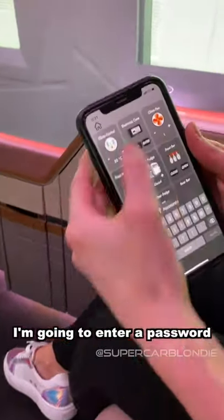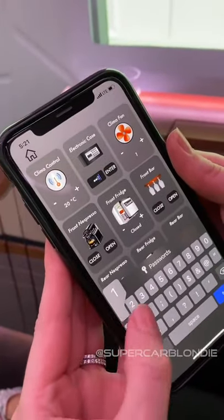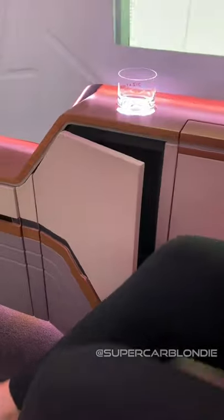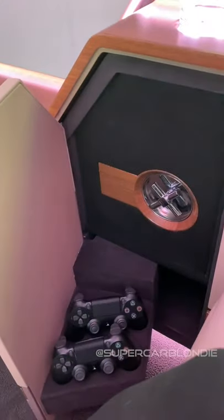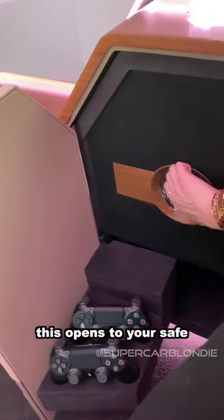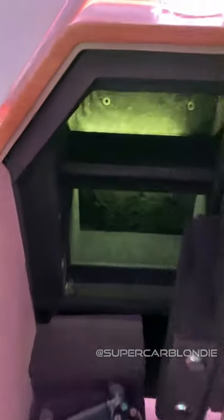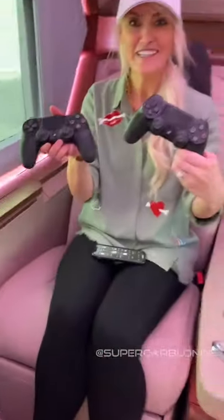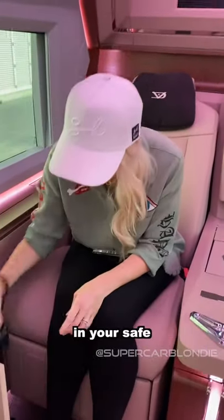I'm going to enter a password. Enter. Open. This opens to your safe. Put whatever you'd like in there. And you have dedicated PlayStation controllers, a little space for them in your safe.